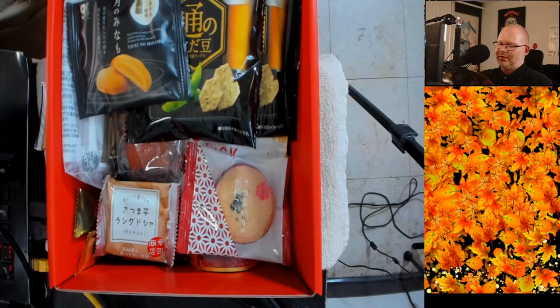So, let's do sweet potato langue de chat cookies. Taste the autumnal sweet potato with a twist. These cookies consist of a chocolate filling with biscuits made of hoshi imo powder, which is derived from steamed and dried sweet potatoes. So probably going to be another mix of sweet and savory.